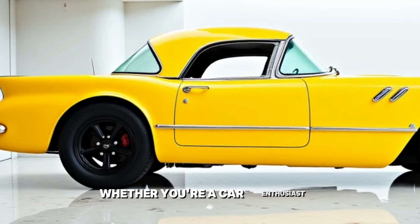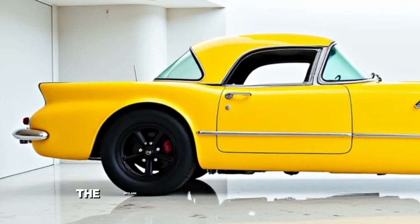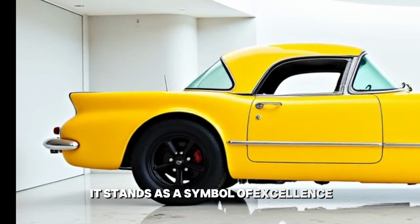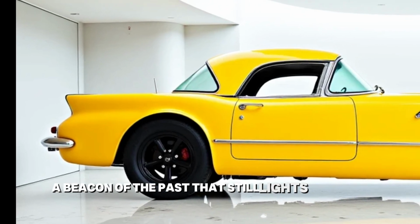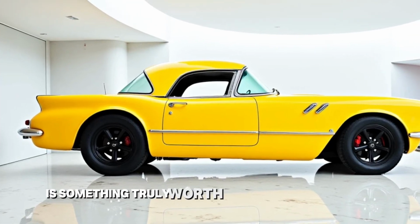Whether you're a car enthusiast, a historian, or simply someone who appreciates beauty, the Skylark has something to offer you. It stands as a symbol of excellence, a beacon of the past that still lights the road ahead. And that, my friends, is something truly worth celebrating.